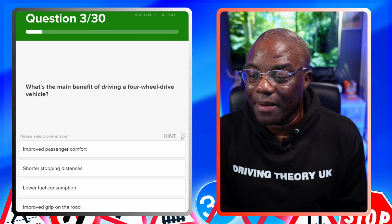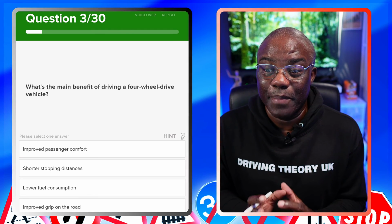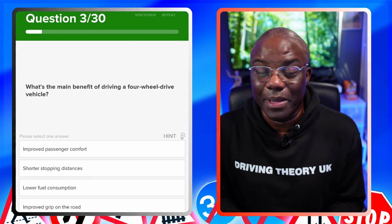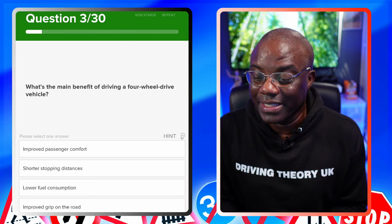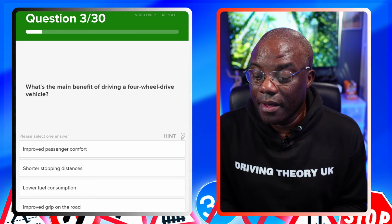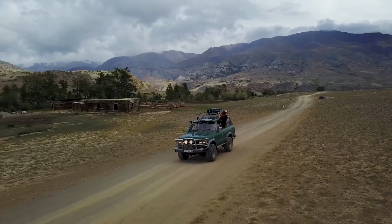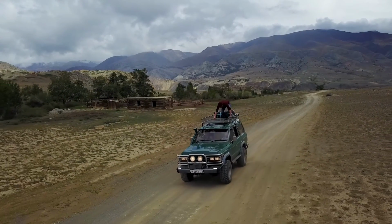What's the main benefit of driving a four-wheel drive vehicle? The main benefit. So answers: improved passenger comfort. That's a benefit, but it's not a main benefit. Shorter stopping distances. You're never going to have shorter stopping distances. Lower fuel consumption, no. Improved grip on the road. Again, the connection, there's four wheels driving on the road. It's going to give you a better grip.